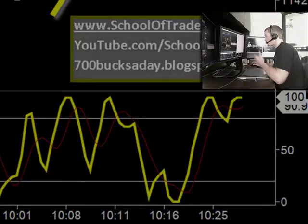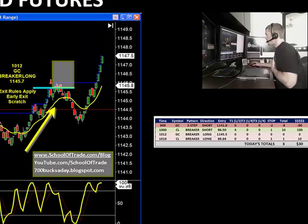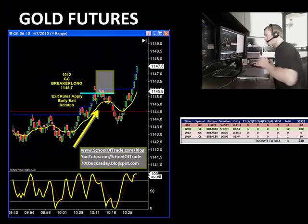All right, guys, as you can see, total them all up. Finished the morning with 2 scratch trades. As you guys can see here, really nothing else going on. Very challenging environment. We managed to grab 3 ticks out of it. The key here, though, is we didn't lose any money today.